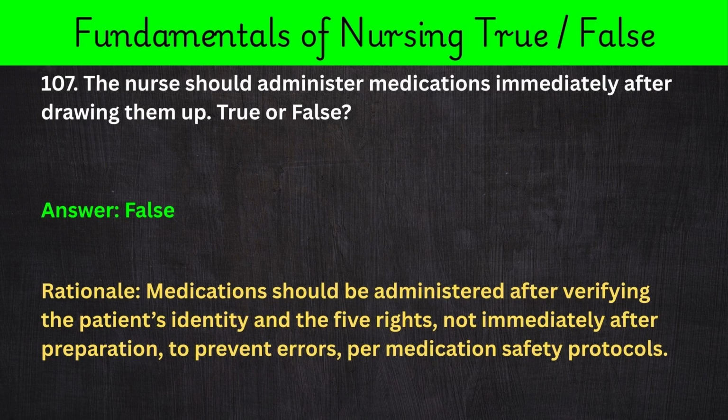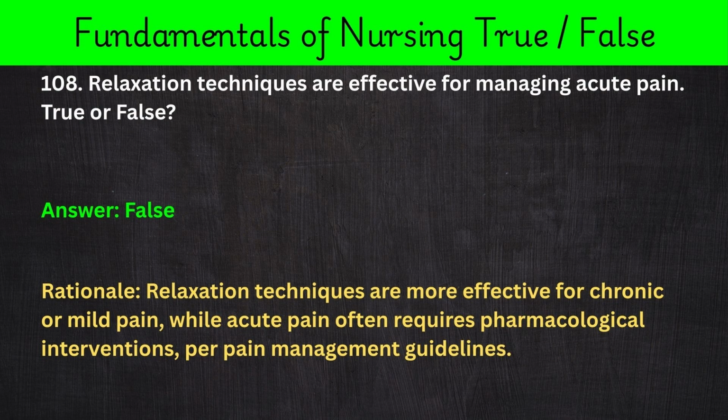True or false? Answer: false. Rationale: Medications should be administered after verifying the patient's identity and the 5 rights, not immediately after preparation, to prevent errors, per medication safety protocols. 108. Relaxation techniques are effective for managing acute pain.